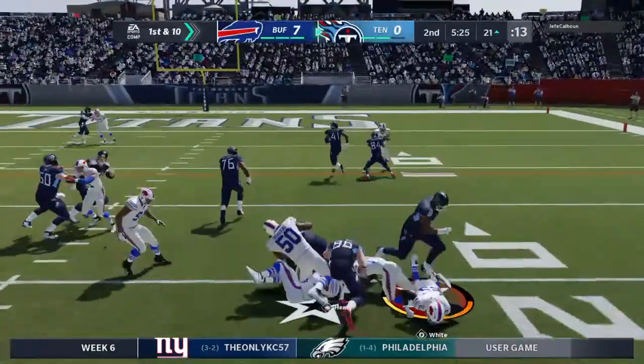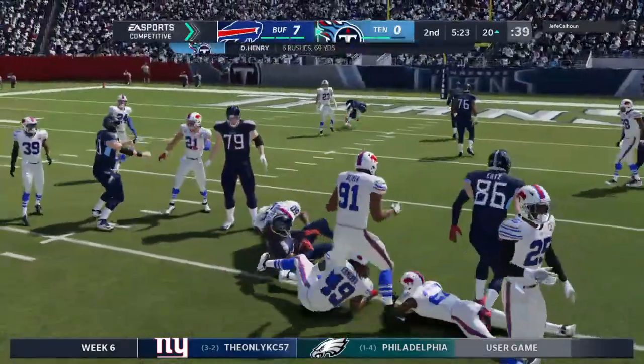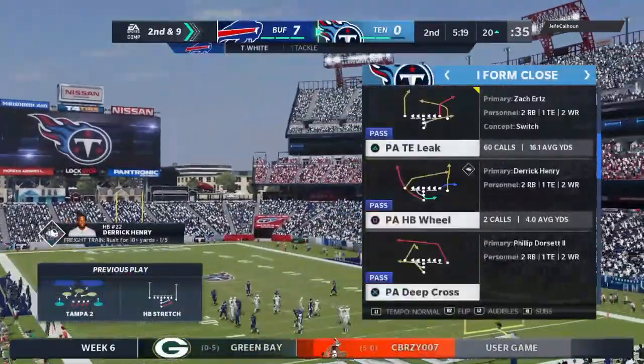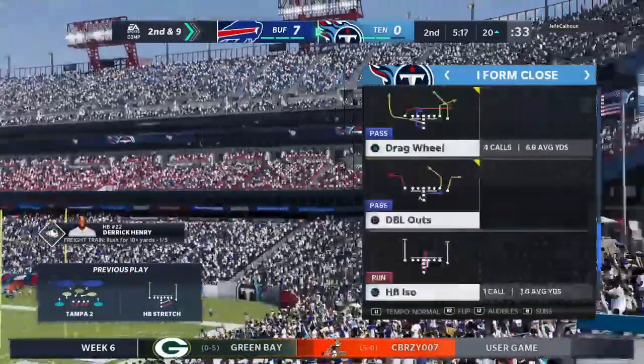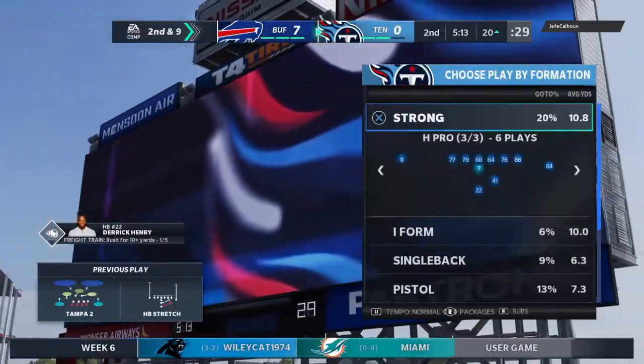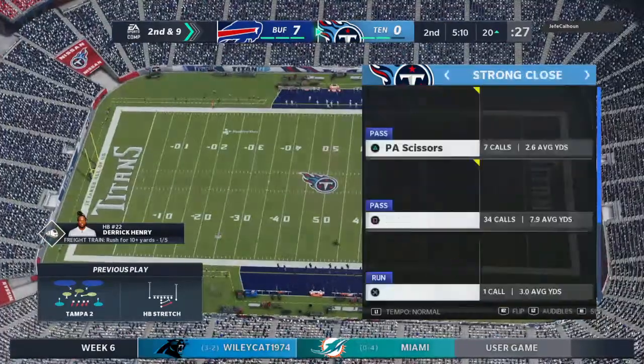Henry. And not much to speak of there. Maybe a yard down to the 20. Now that's the type of play that'll fire up a defense. Hold them to 1 yard on a first down run. It'll be interesting to see if the offense decides to press the run at all or if they'll abandon it now after gaining only 1 on that play.